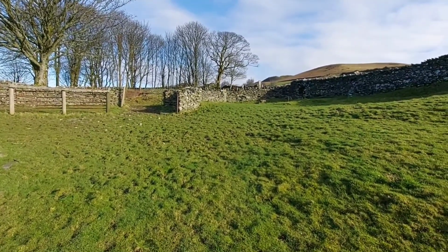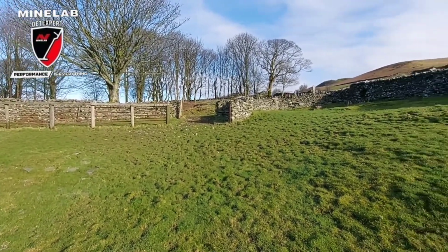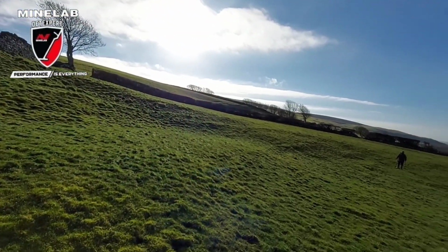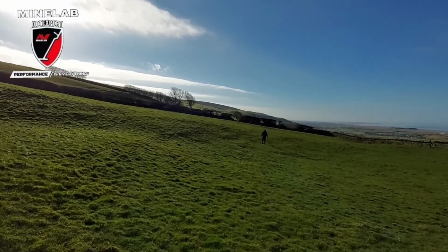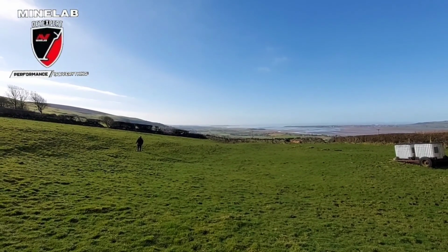It's like an abandoned farmstead building just at the start of the moor. You can see the moor up there. You can probably see all the way to Barra.